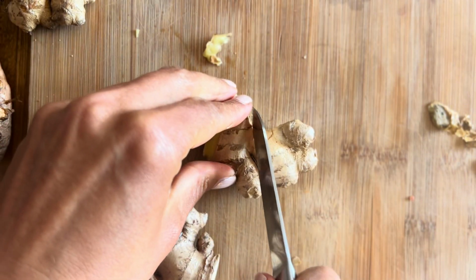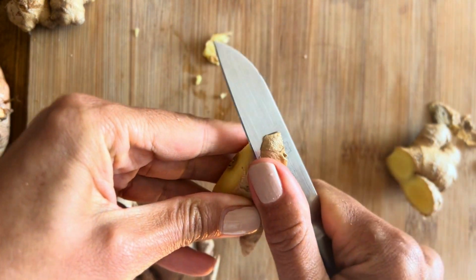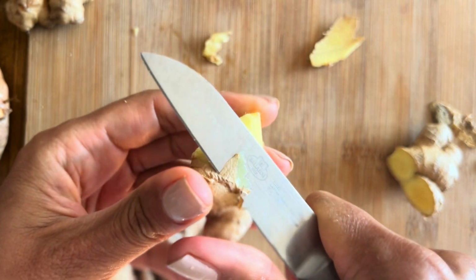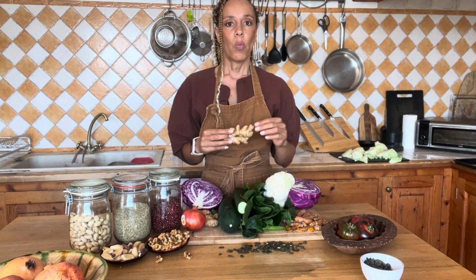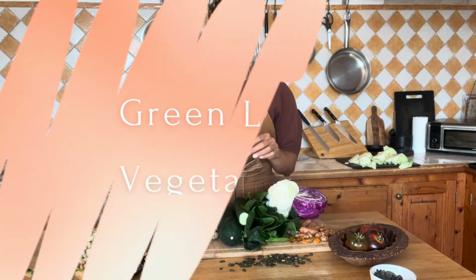Ginger is another great way to ease inflammation. It helps reduce irritable bowel, menstrual cramps, digestive problems. And so these anti-inflammatory compounds that are found in ginger are really great for pain too. Ginger helps to detox the body, warm up the digestive fire. And if you want to know more about that, you can watch my previous video. I'm going to link it up here.